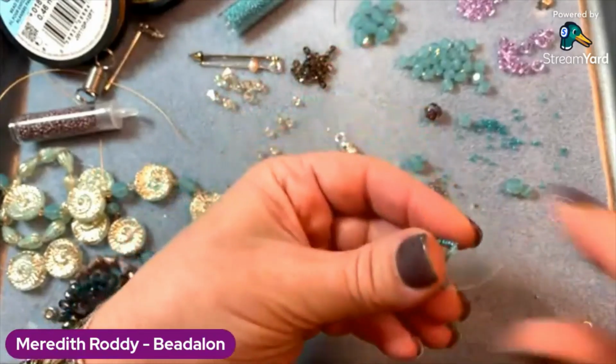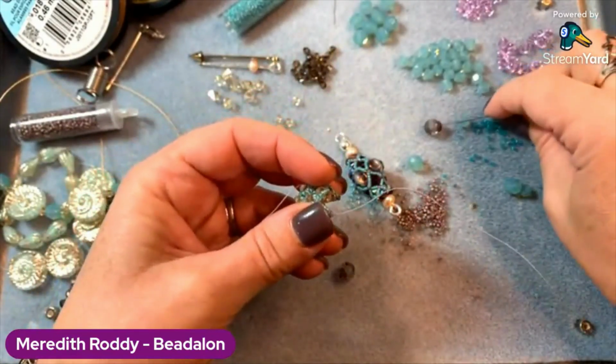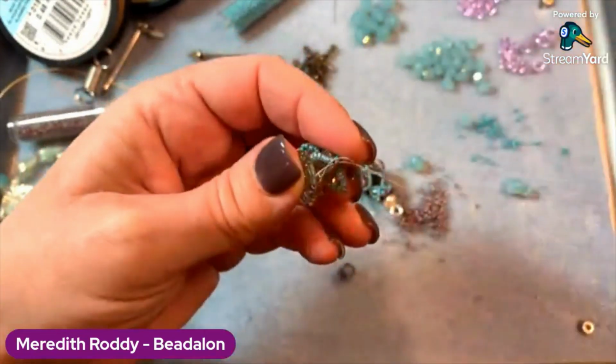Yeah. Oh, a lot of people are saying they like the check glass. That's okay. Good. All right. That's good, because we've already decided that that's what it's going to be.